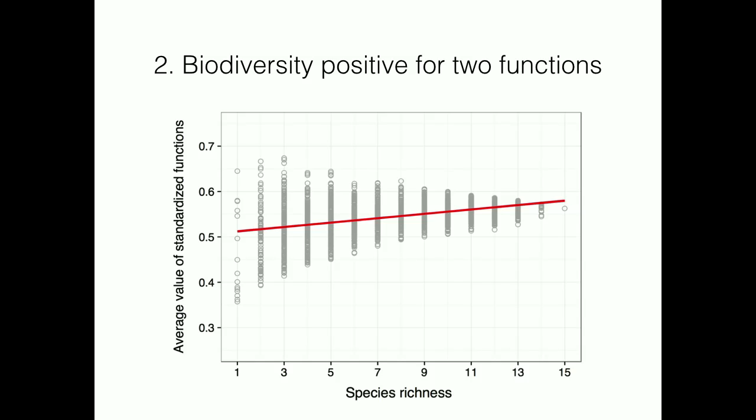So this simple model and these simple graphs that I walked you through, this is what we want to communicate. Given no individual diversity effect for any of the functions, it doesn't matter if you consider a million functions. The relationship between biodiversity and multifunctionality does not count.